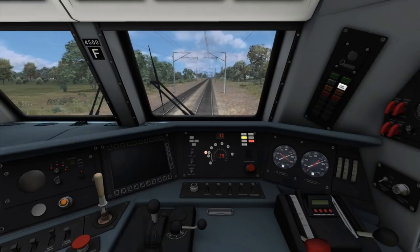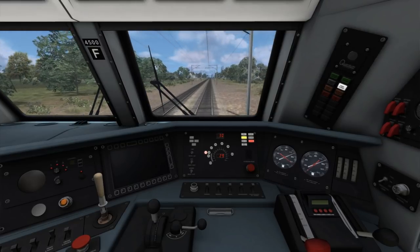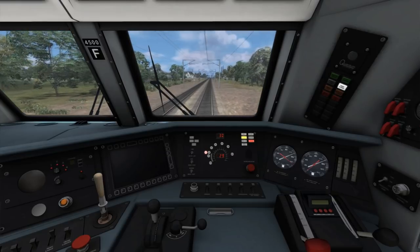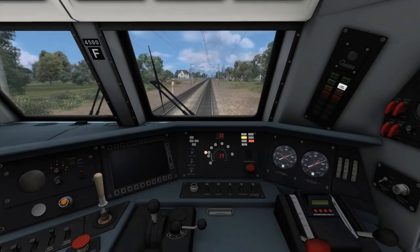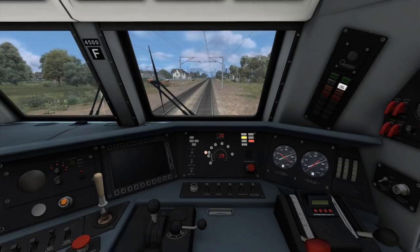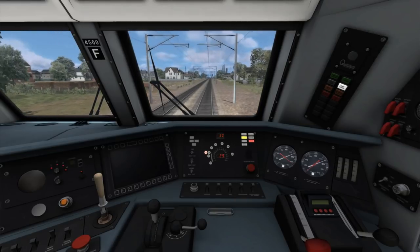I'm hoping that the next signal will come up soon, because then at that point I should be able to accelerate away from this speed, which is seeming just a little bit of a drag to be driving at when I know that the track speed is so much higher than this.